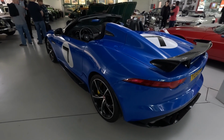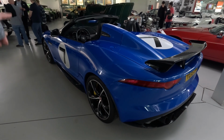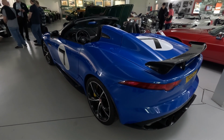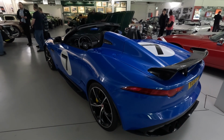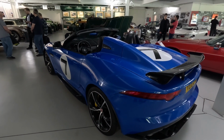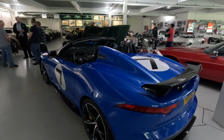But no roof. Oh no, they do have a roof, do they? No. No. No. But then what are the latches for? Oh, I don't know. I think that's because the screen's taken from the F-Type convertible, isn't it? Okay. So this is replicating the D-type scoop over the back of your head. Yeah, which is very nice.